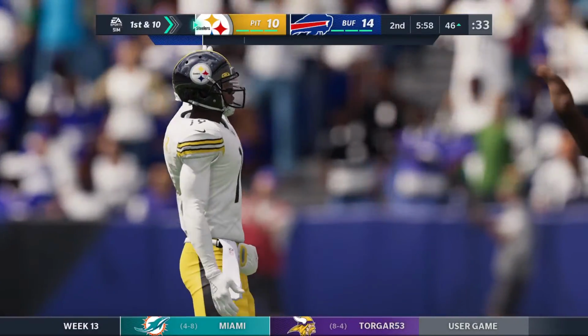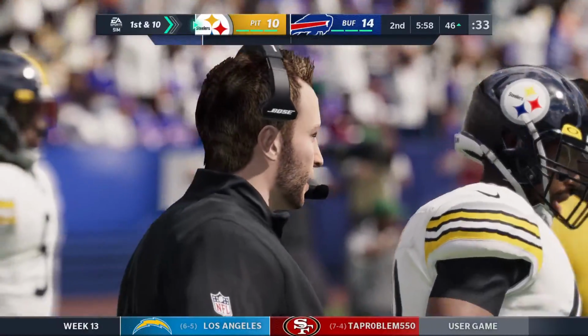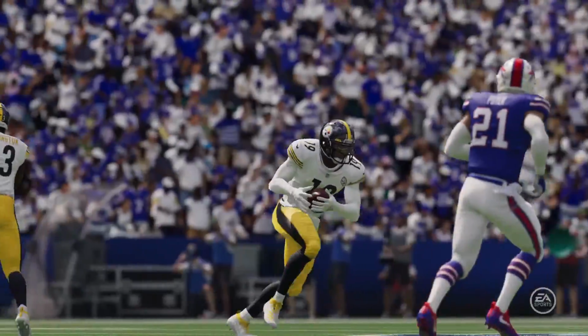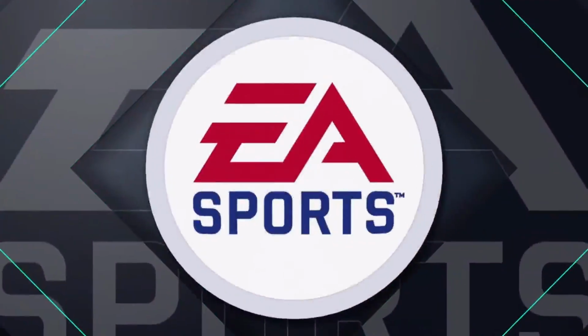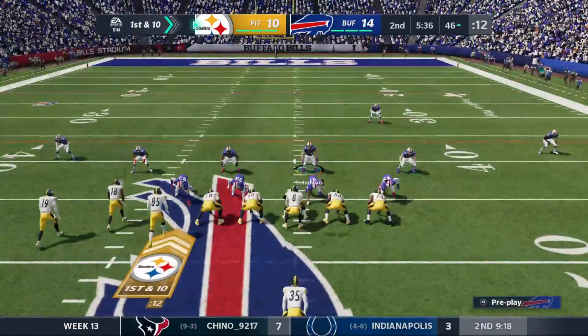That's bottom shelf material. The catch and run pays off for 29 yards. So in the second quarter, he's already up over 100 yards receiving now. And isn't 100 the magic number for a really good game for a receiver? So he got a chance to really shatter that and have a profound effect on this game. So 1st and 10 now in Buffalo territory at the 46.